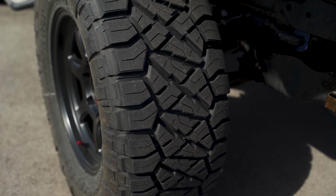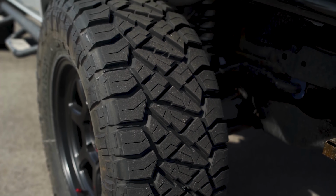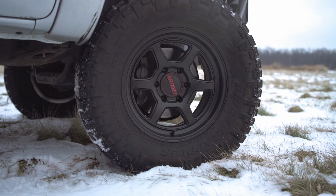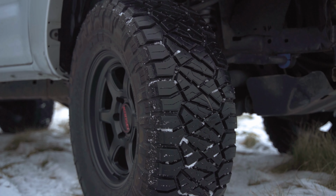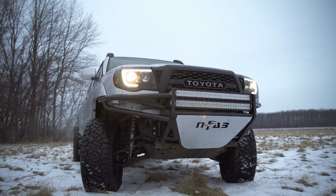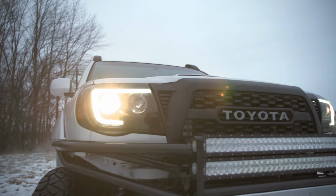It's a TRD edition. It does have a 3-inch Rough Country basic lift, which is only $300, but then he went ahead and upgraded to the coilover strut setup for an extra $350, which you can find right on our website. That's TrailBuilt Offroad. And that total was about $650 for a 3-inch lift. Not too bad.